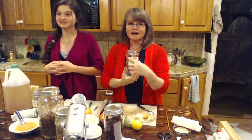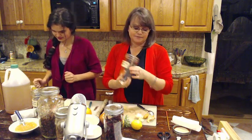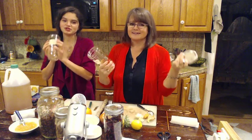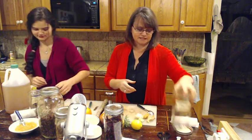Okay. I have already, as you can see, labeled my jar. Why do we not label lids? Because lids can get separated from the jar. Lids get separated all the time. I remember one time, this is a funny little story.